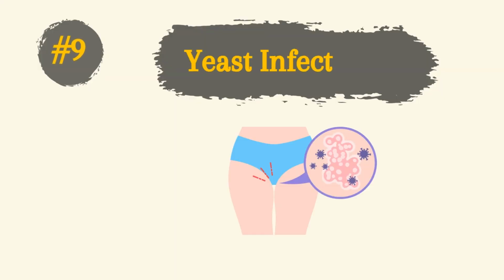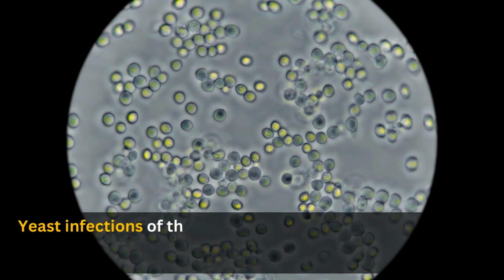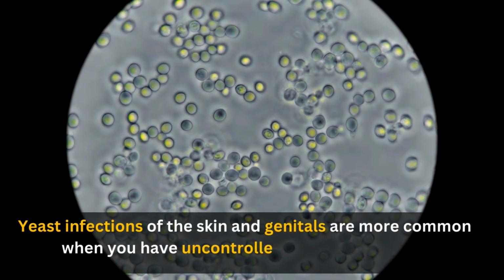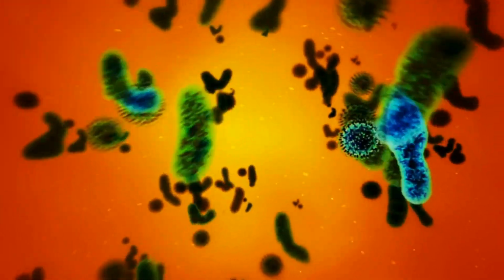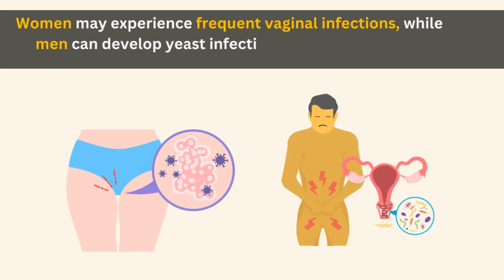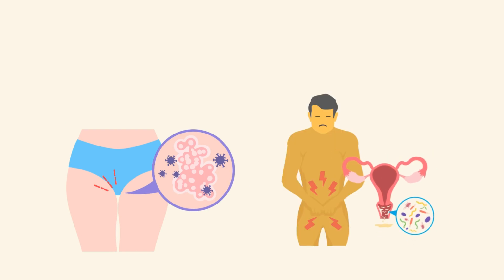9. Yeast infections. Yeast infections of the skin and genitals are more common when you have uncontrolled blood sugar levels. The high sugar feeds yeast and allows it to grow out of control. Women may experience frequent vaginal infections, while men can develop yeast infections under the foreskin. Itchiness and abnormal discharge are the telltale signs. If you suspect a yeast infection that keeps coming back, diabetes may be responsible.